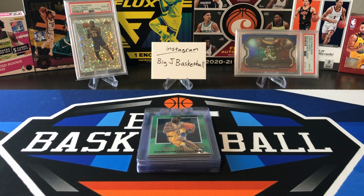But those cards came back really quickly. It's $50 a card, but they came back in about 2 months, so even faster than the 3-month turnaround that they originally advertised. It's beginning of April now. I'm not sure when this video is going to go live, but by the time you see it, these cards will probably be on the way to PSA already.